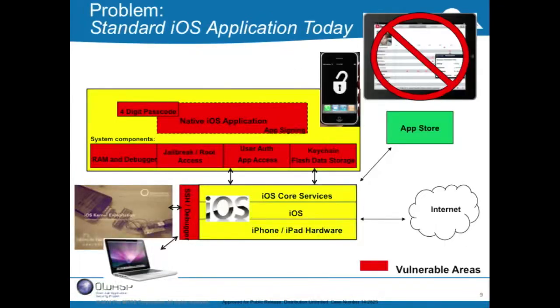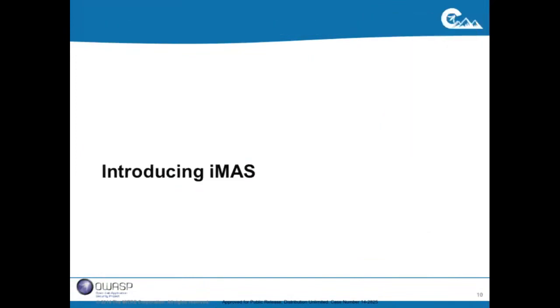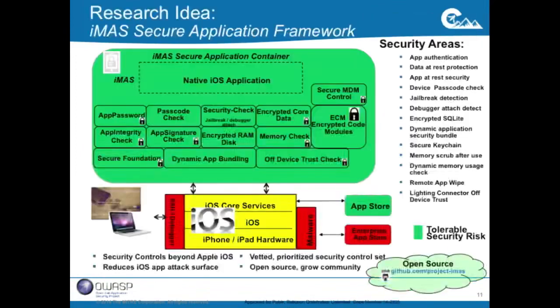So to just kind of wrap it up, if you look at iOS today, a standard native app has several vulnerabilities around it. It's the 4-digit passcode, RAM and debugger, jailbreak root access, user authorization, access to the disk itself. So all these areas are vulnerable. So, introducing IMAS.